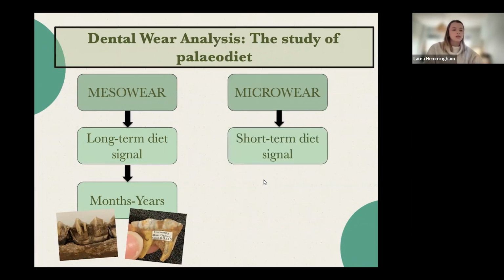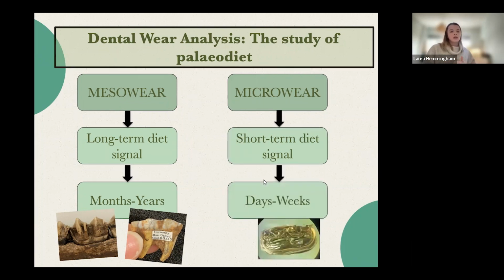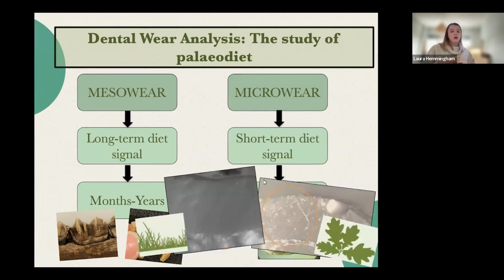With microwear, we can see diet on a much shorter time scale of the individual's life, so it's sort of down to the last few meals before it died. And then looking at casts made of individual teeth under the microscope, the chewing surface has different micro scars on it in the form of scratches on the left, which are indicative of more abrasive foods cutting across the tooth surface, and pits on the right, which indicate softer foods. And then it's the relative quantities of these scars that indicate a certain diet.